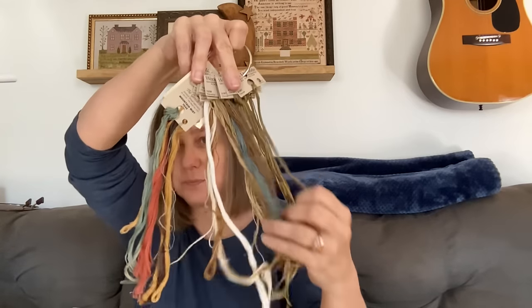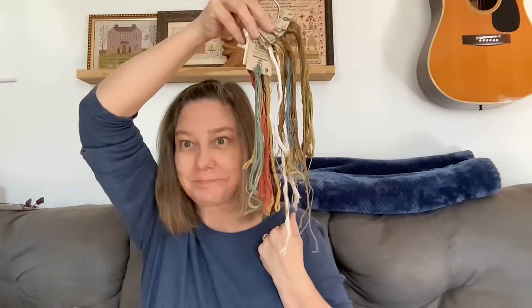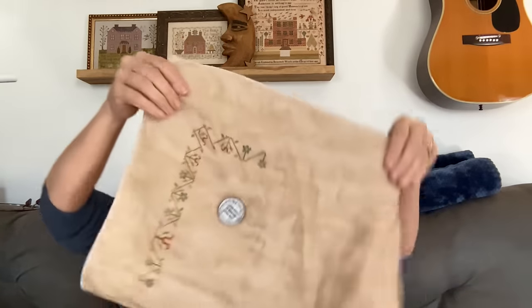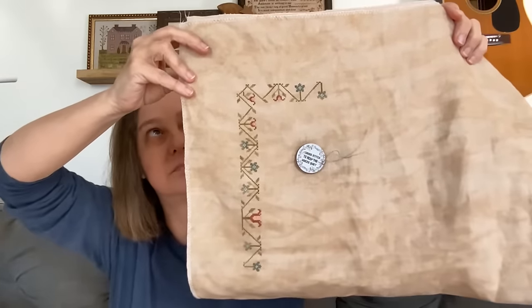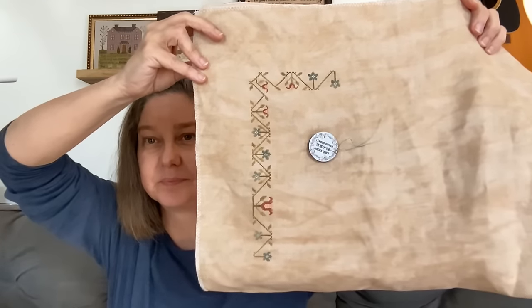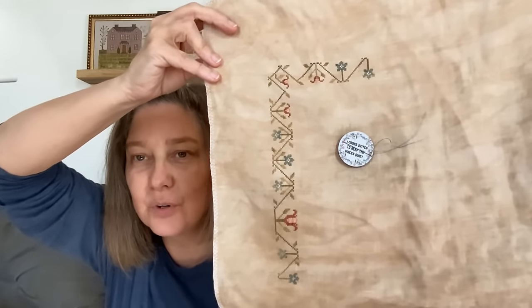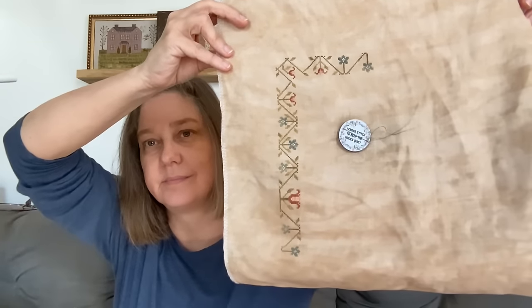So I'm using the called for. Aren't they beautiful? They're all muted. You know I love soft muted colors. And here we go. Let me see where the top is. This is the top left corner. Isn't that beautiful? I just wanted to keep going.